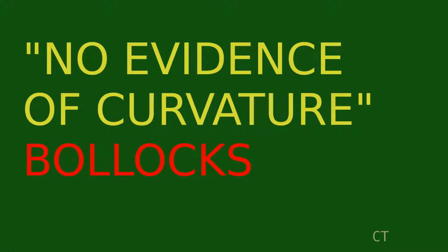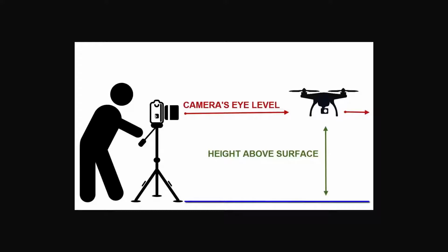Now we've got this. Intertwined with this is this no evidence of curvature nonsense. Well, I've just shown you two things there. And now we're going to analyze the drone experiment and work out... We're going to do this drone experiment ourselves here.